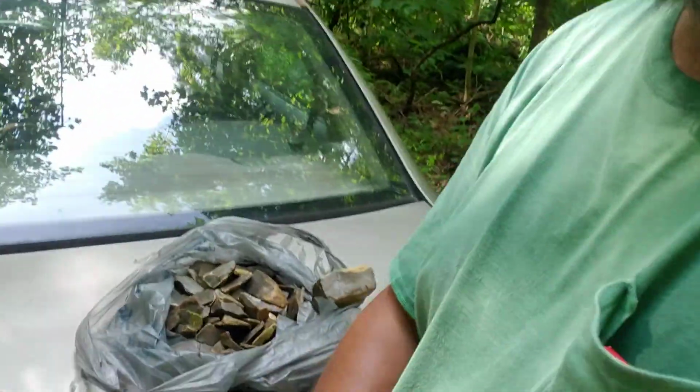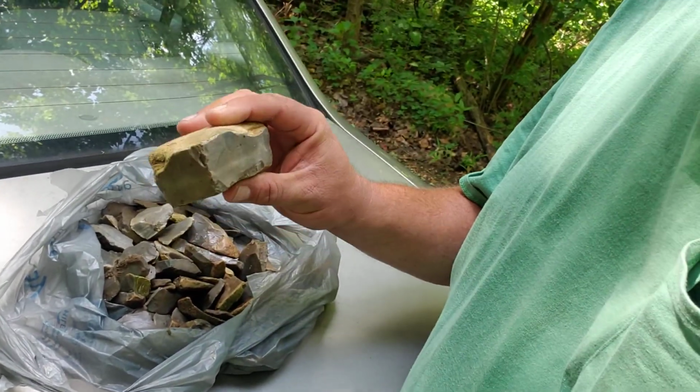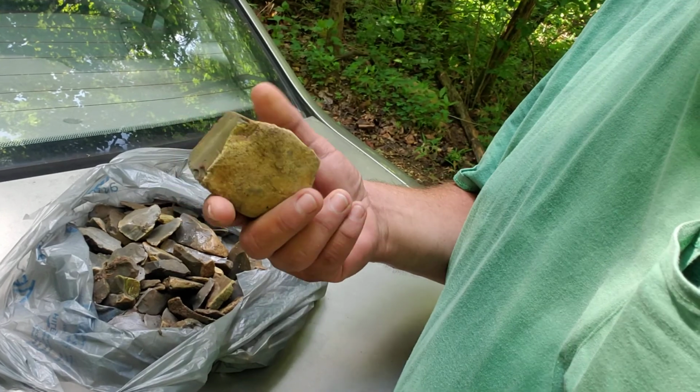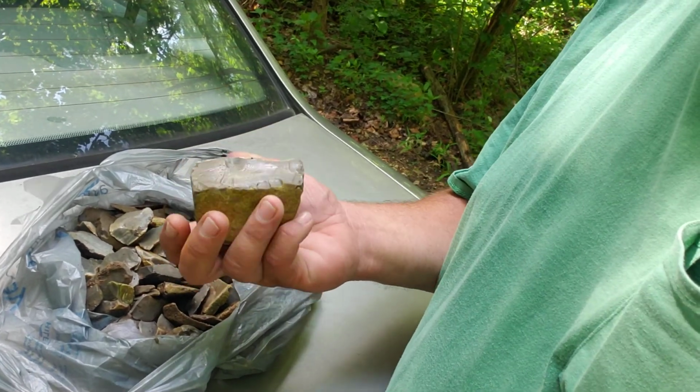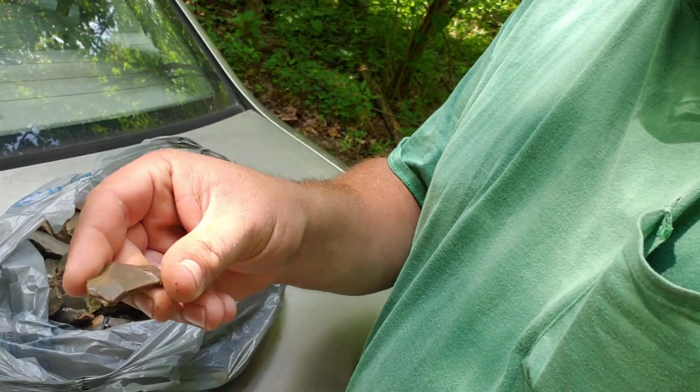All right, I'm back up here at the car. I was down there for about 10 minutes and I've got enough flint and steel to last for years if I needed it. But let me give you a little peek at what I picked up. Like I said, there's a lot of chunks that is this size and bigger. If you wanted to take the time to break it apart, I like picking up these little pieces like this.